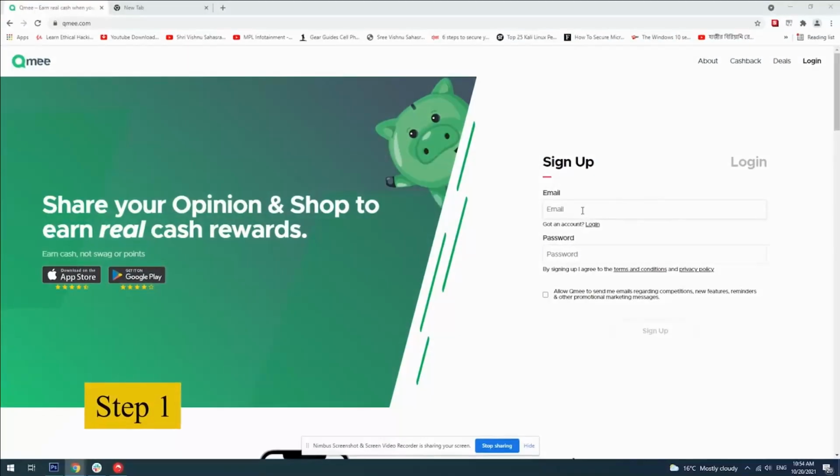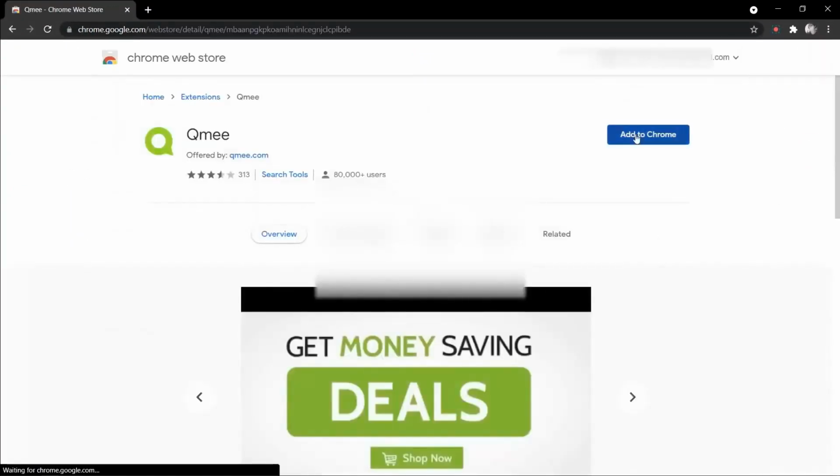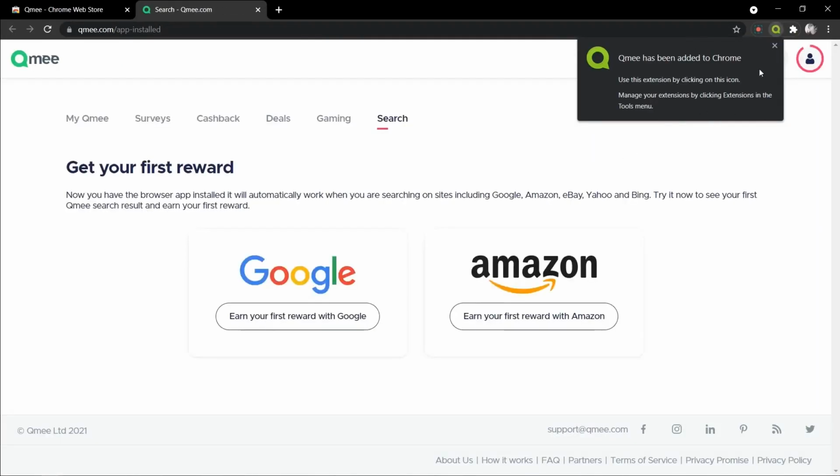Step 1. Go to the Qmee registration page. Step 2. Fill in your email address and password, then check the box and click Sign Up. Step 3. You'll then be prompted to download the Qmee browser extension, which you should do if you want to be paid for searches and receive online shopping discounts.